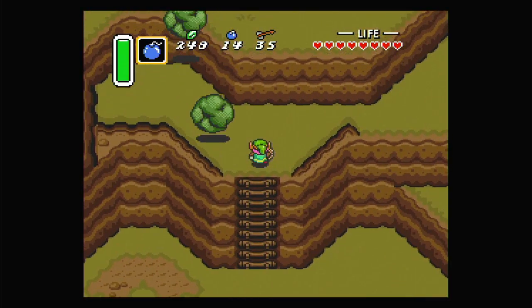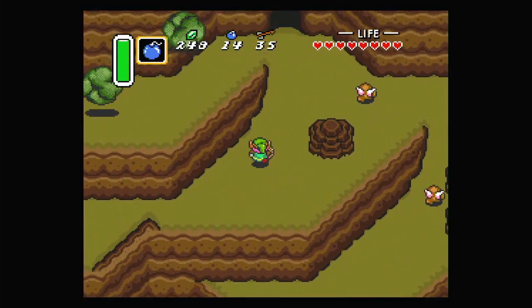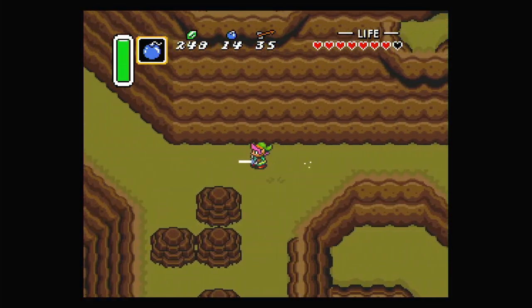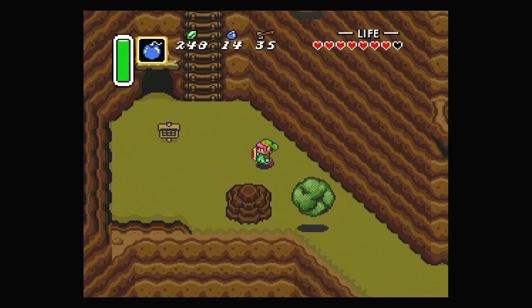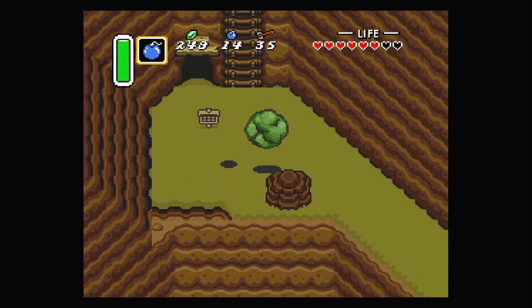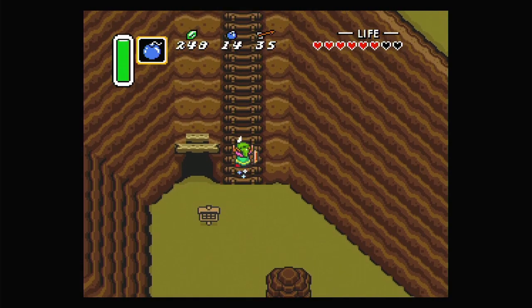But these boulders falling down the mountain will hurt you if they touch you, so it can be better to just take the cave system a little bit. But it doesn't take you all the way, so. This cave leads back to the path back to Kekariko Village. So that takes us back down the mountain if we want to do that.